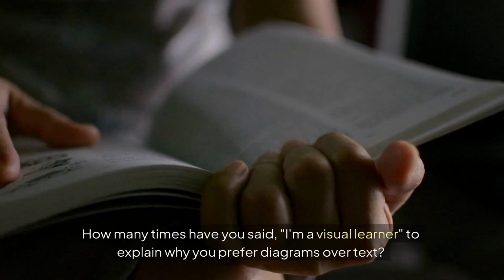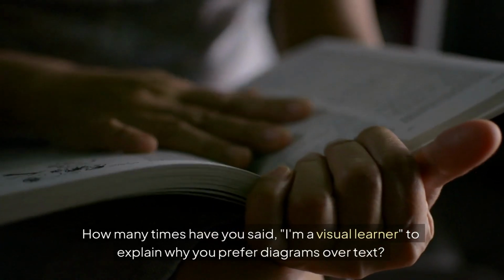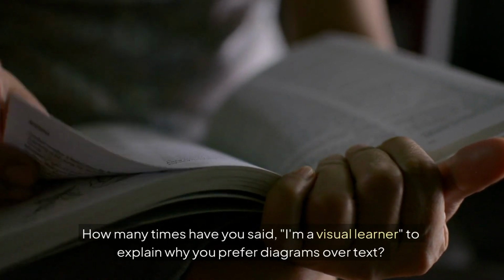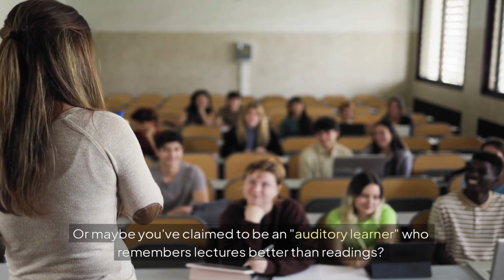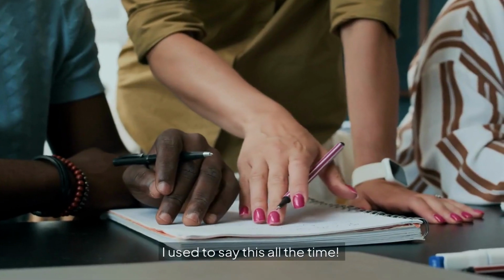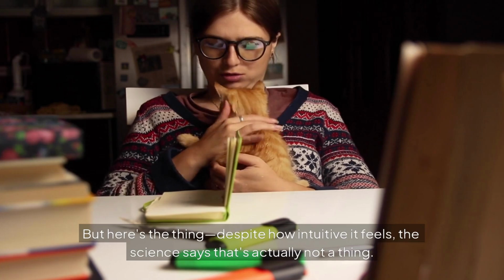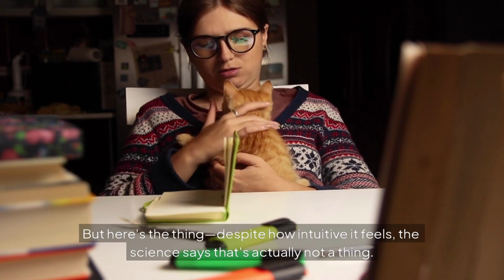Think about it. How many times have you said, "I'm a visual learner," to explain why you prefer diagrams over text? Or maybe you've claimed to be an auditory learner who remembers lectures better than readings? I used to say this all the time. But here's the thing. Despite how intuitive it feels, the science says that's actually not a thing.